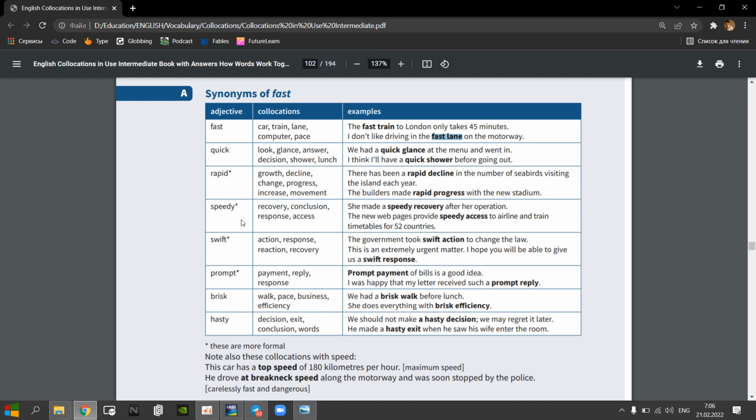Rapid now is more formal. These words, rapid, speedy, swift, prompt, are used more formally, so you can definitely use them in your writing. For example, there has been a rapid decline in the number of tourists visiting the island each year. The builders made rapid progress with the new stadium. As you can see, it's a great word, and you can say rapid increase, rapid change. It also means sudden, fast change.